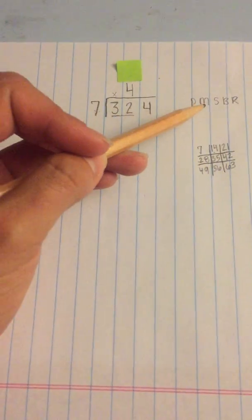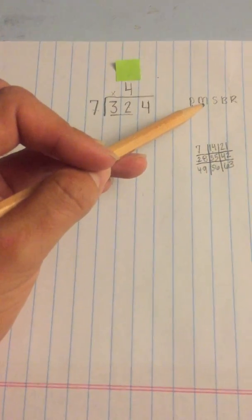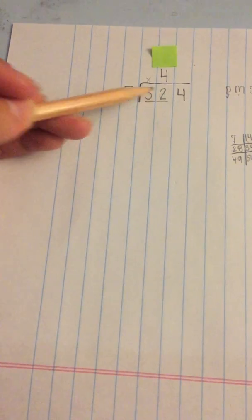Now, with your little chip, you're always going to put it right by the number that you just wrote, and that's going to give you a signal about what numbers you use next, because the M stands for multiply, and a lot of times students say, Miss Carol, I know I need to multiply, but I don't know what numbers to multiply. Do I do 7 times 32? Do I do 7 times 2? What do I do? Well, wherever your chip is.